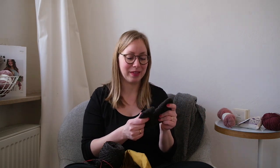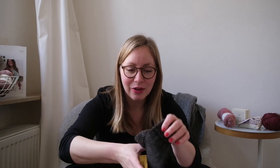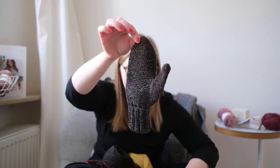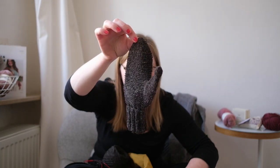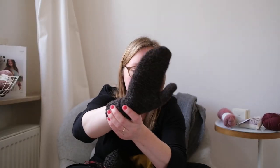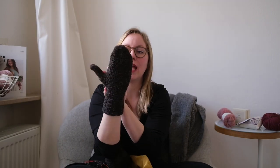Anyways, she wrote a fabulous mitten pattern, and look, we have one finished mitten already. Ooh, it's completely blowing it out. What is happening with my lighting today? I don't even know. So, the pattern comes with 3 variations. You can knit a full mitten, you can knit a fingerless mitten, and you can knit a fingerless mitten and add a flap to it.